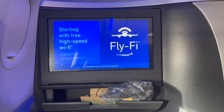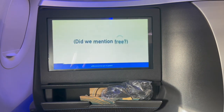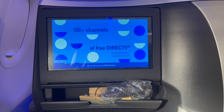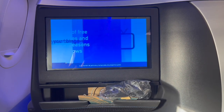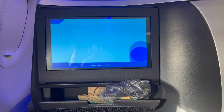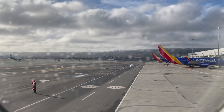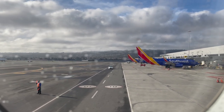So guys, from my experience, I have to give it up to JetBlue. In my personal opinion, I have to say they have the best in-flight entertainment. They have over 100 channels provided by DirecTV and free high-speed internet. You can't beat that, guys. Their competitors are charging almost $20+ to have Wi-Fi on board for the duration of the flight. Thank you, JetBlue.